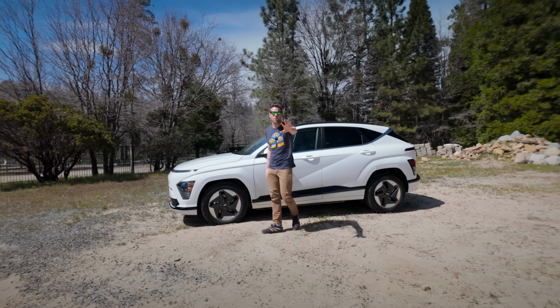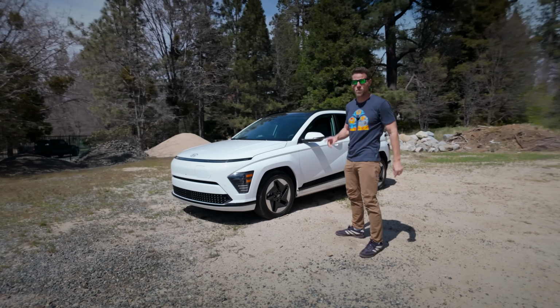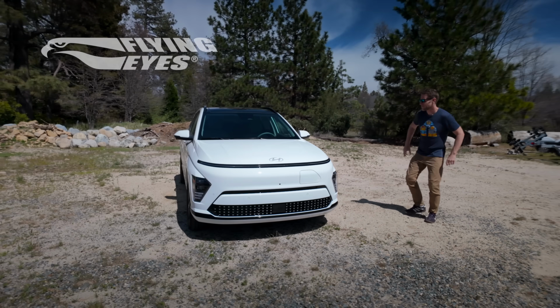To give you a little extra time to appreciate the Kona's sweet style, Sweetie is going to do a full lap with the camera. And while she does that, I'm going to wear these matching Flying Eyes Kingfishers, the narrow ones, with the mirrored amethyst lenses.